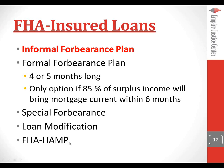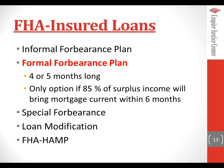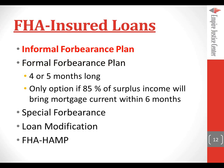The way that FHA is supposed to work is they look first to see if a homeowner can qualify for the informal forbearance plan. Then they look at the formal forbearance plan. Then they'll look at loan mod, and then they'll look at FHA HAMP. And we're going to go through each of those here, hopefully to add some meat to the bones. Informal forbearance plan, let me go back to that first.